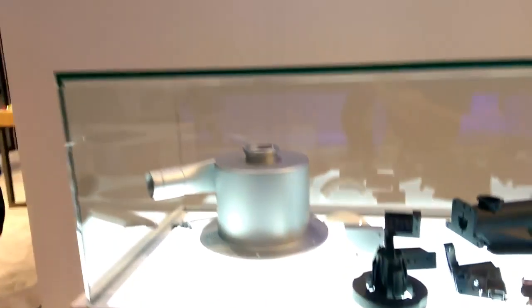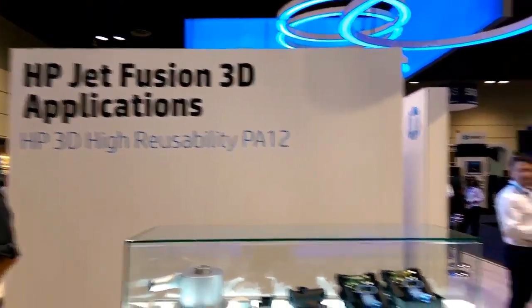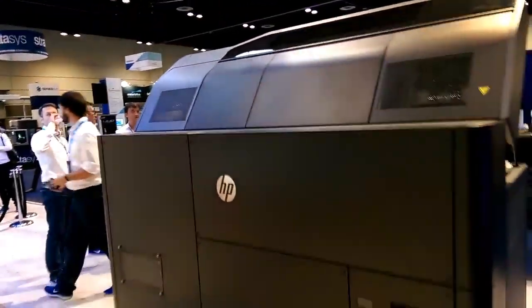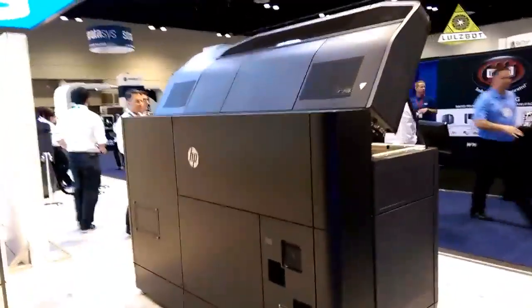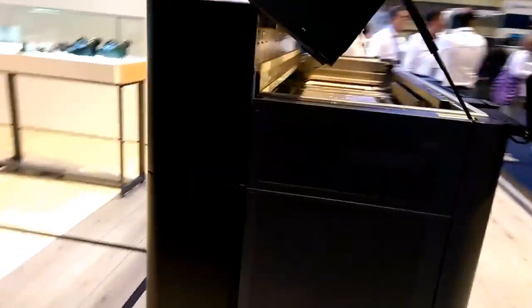So what kind of shrinkage happens as parts cool down? Do you compensate for that? There's a lot of head scratchers with that. Yeah, exactly. Thank you. You bet.